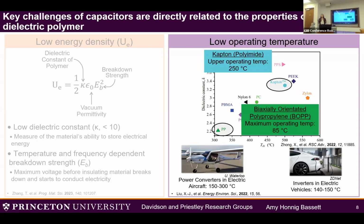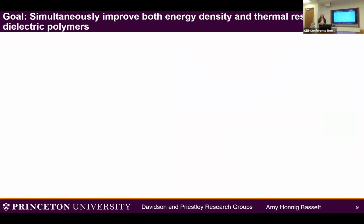This increase in operating window is necessary because when we're looking at the emerging applications for these, such as the advancement of the electrification of transportation, we see that we're starting to exceed the upper operating temperature of even Kapton. So there is this precedent of needing to design new polymers that can withstand these elevated temperatures. This leads to the goal of my work: I want to simultaneously increase both the energy density as well as the thermal resistance of these dielectric polymers.